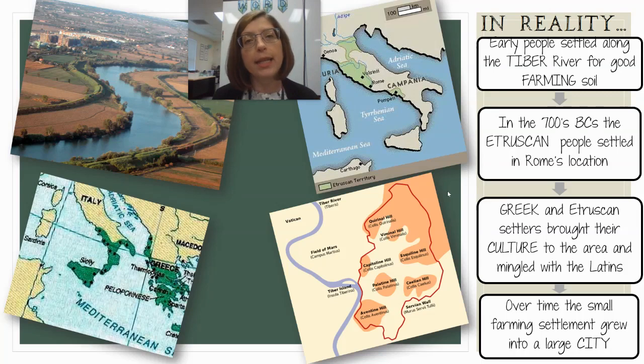Remember, Mr. Kennedy explained to you about how great the geography was there and how the climate was really good and they had a surplus of crops. So living in Rome at that time was a good life. It was very easy for them to be able to do that because they had plenty of food, plenty of resources.